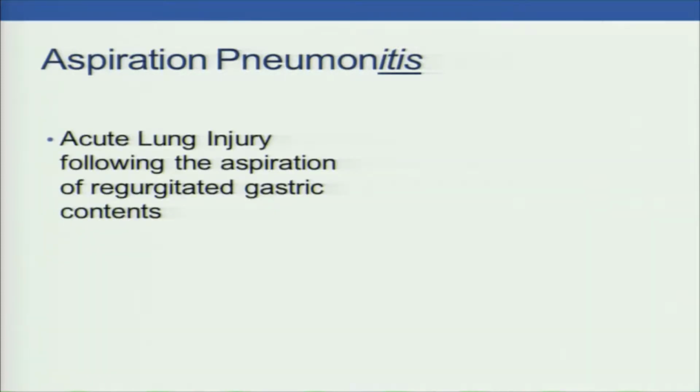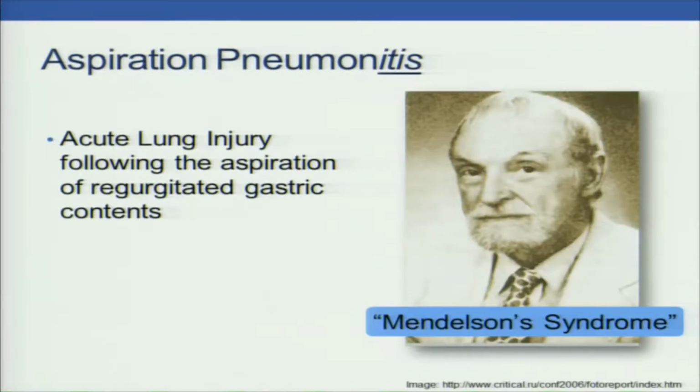It's defined as an acute lung injury following the aspiration of regurgitated gastric contents. So that's in contrast to oropharyngeal secretions or ingestions; this is actually gastric contents that are refluxing up and being aspirated into the lower airways. For those of you that are into eponyms and remember from medical school, this is sometimes known as Mendelssohn syndrome. Dr. Mendelssohn, believe it or not, was an obstetrician/cardiologist who described this syndrome in 1946 on a set of pregnant patients who were undergoing general anesthesia for obstetrical procedures. And ultimately, all of the patients in that particular series did really well.